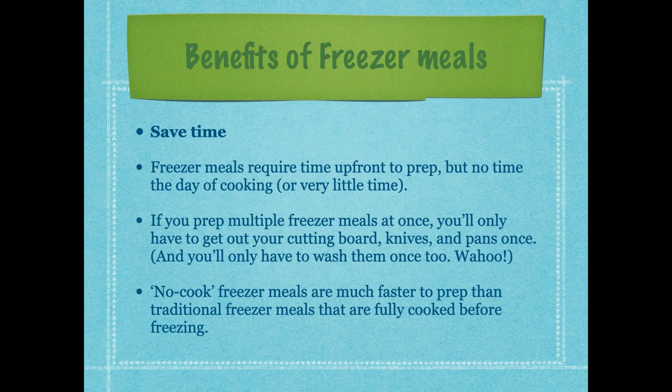on that day of cooking. So if you prep multiple freezer meals at once, which is what I would always recommend, it's so much easier, depending on how much freezer space you have, to prepare 10 to 15 meals at one time. It's really a great way of doing that. And one of the nice things is you get the cutting board out one time, and you may cut all your vegetables on one cutting board and then all your meats on another cutting board, and you don't have to keep washing and reusing things.